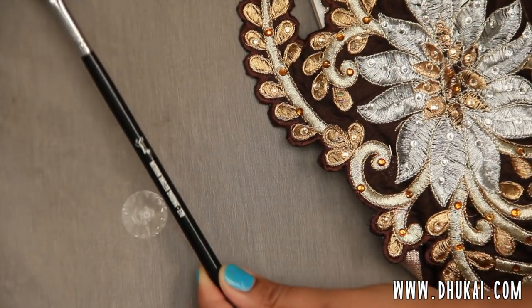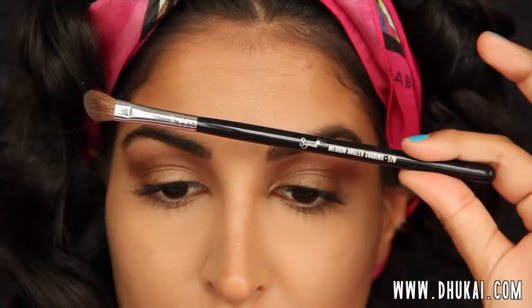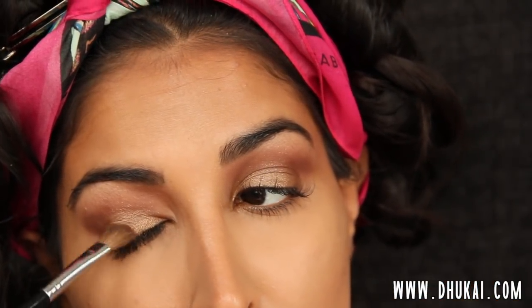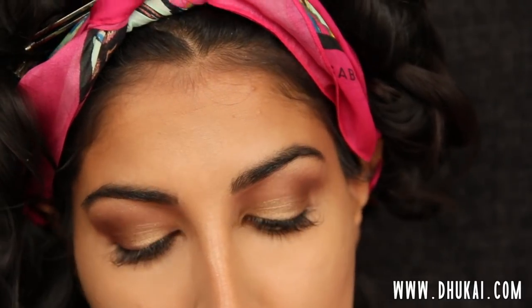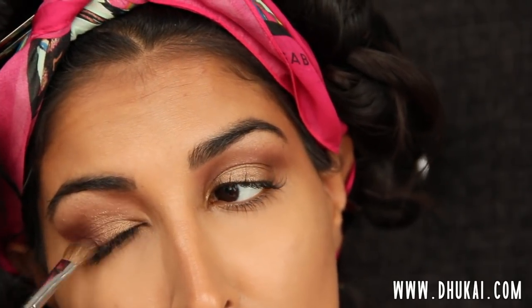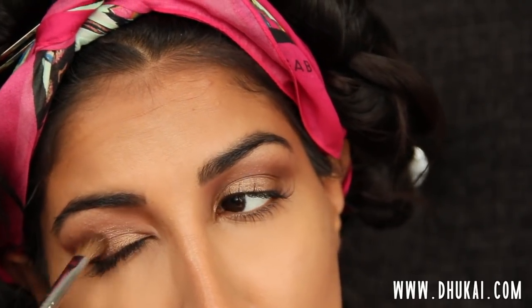Anyways, now I'm taking the matte reddish brown color and I'm gonna create a wing with this color and just blend it out and wing it out. You can see what I'm doing. I suck at explaining things. So this is going in the outer third of my eye and slightly blending it inwards towards the center of the eye as well, because I really want the eye look to be really winged out and cat-like and smoky.